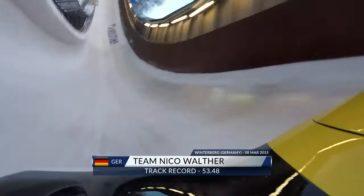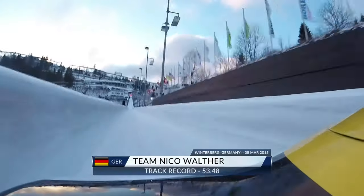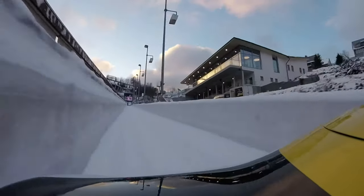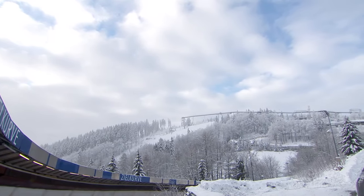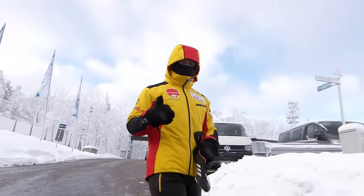Then corner eight into nine. Another big pressure corner here. And then down through the dink of 10 into 11. And from here, it's just a blur for the crew. And into 14, over all the bumps here. And finally, the brakeman pops up about now. Pulls on the brakes to slow this 700 kilo, nearly 900 kilo actually, sled into the finish area. So it's all over in under a minute, but the preparations to do that have been going on for months.